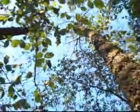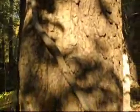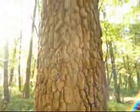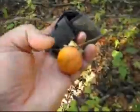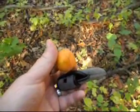I don't know if you can see up there, but you can see the fruit. It's shed most of its leaves. There's some in the sun. But I'm gonna come back here and harvest some and try to make something out of them this year. Never have done that before. Like some jam or something, or some jelly. It has a couple little seeds in it, look like soybeans.